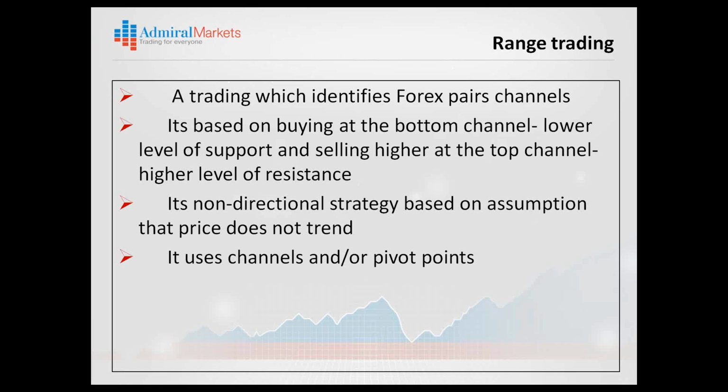So I will give you pros and cons of range trading, and at the very end of the webinar, I will show you a pure and simple way how you can trade range if you want to do it. But I rarely do it. So range trading finally uses channels and or pivot points. There is no other indicators on range trading.